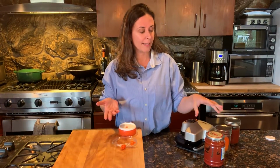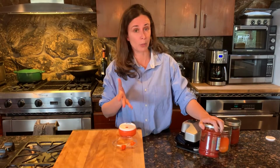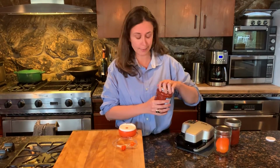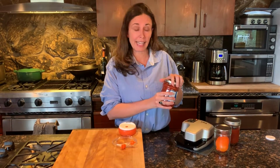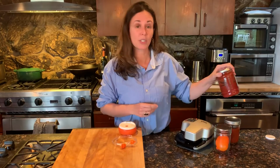So one thing that I get really frustrated by in my fridge on a regular basis, and obviously even more right now, is when food gets moldy. So I'm going to show you some tomato paste that has gone moldy. Yuck. And to prevent that, what I should have done is used our own product.